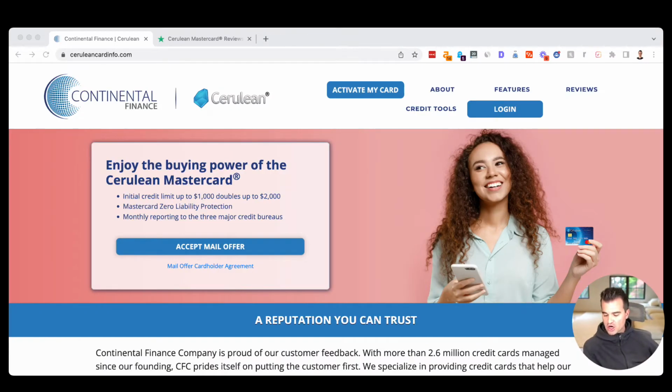All right, so the Cerulean card is marketed by Continental Finance, and it's backed by the Bank of Missouri. What you should know about this card is that right now, what I could find is that it's invitation only. So even if I wanted to go on their website and apply for this card, I'm not able to. You may get an offer in the mail, which means that they pre-screened you and kind of figured out your credit score ahead of time.